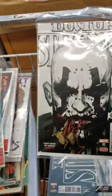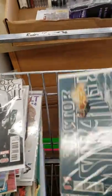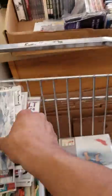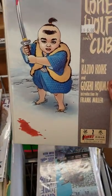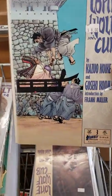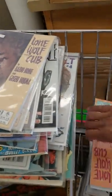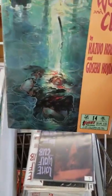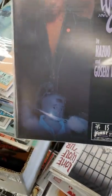Doctor Strange number 7. Doctor Strange number 8. Lone Wolf and Cub number 2. There's number 3. Number 13. Number 14. So number 15.